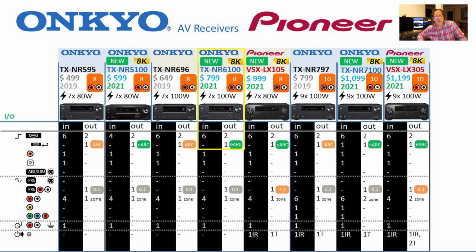We have to go to other sources, such as retailers like Crutchfield, etc. But I did notice in the video that Home Theater Fanatics did, they did have a good close-up of the back of the 6100, and they went into detail talking about how those inputs are split in the back of there, that only half of them are 8K 60, 4K 120, whereas the other 3 inputs are 4K 60.